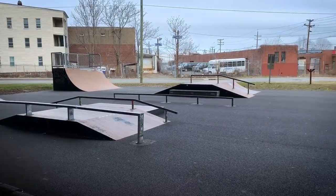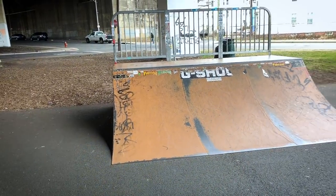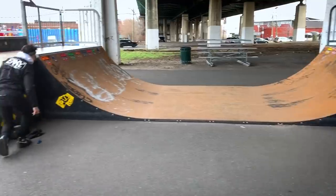This park looks so fun. There are a lot of quarter pipes. There's one that's about 3 foot tall that I'll probably be skating most of the time. There's a 6 foot one, and then there's a mini ramp section with ramps on the side and a couple more quarter pipes as well.